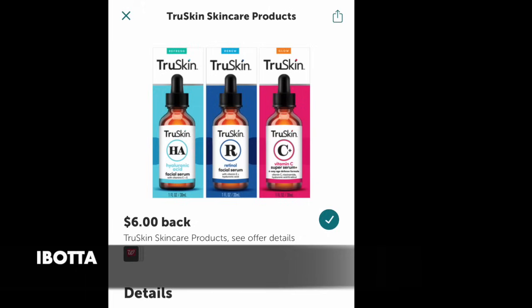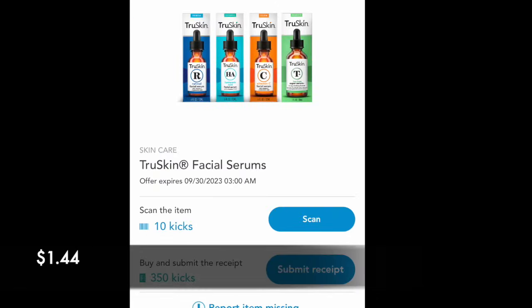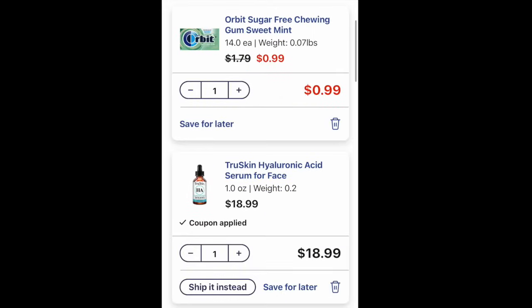We have this Ibotta rebate for $6 back for a True Skin. Please make sure that you have it in your app. And then Shopkick is giving back $1.44. Some accounts have much larger rebates, but mine's only $1.44.